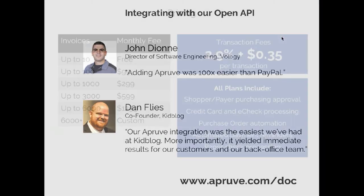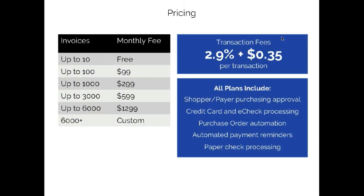From a pricing standpoint, we're really around transaction fees that are fairly industry standard, around 2.9% and 35 cents for running credit cards and ACH and paper checks. We do have a SaaS fee on top of that, and that's really driven around the value we're bringing with corporate account management, purchasing approval, PO facilitation, and automation.